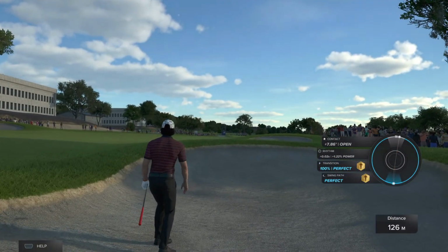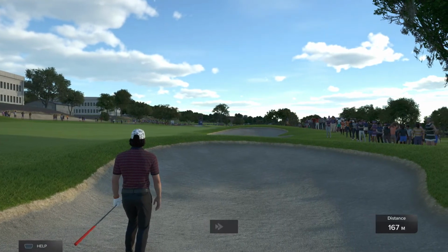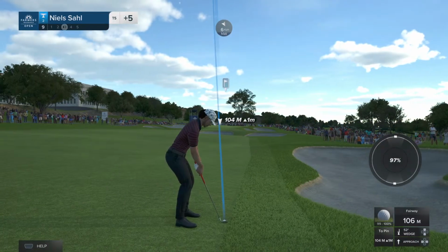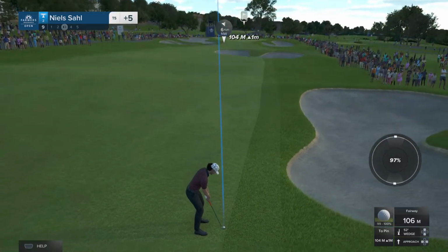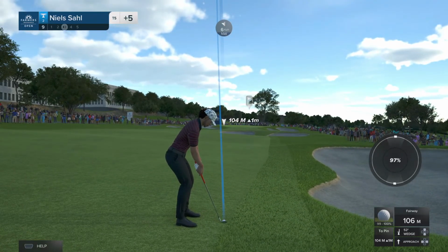Don't you dare. A relief for this player. It stayed out of the rough. And Henny, what's he looking at here?